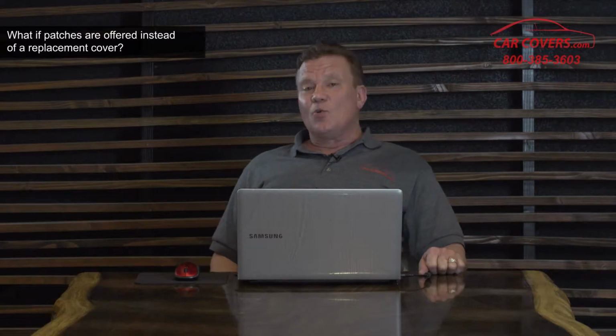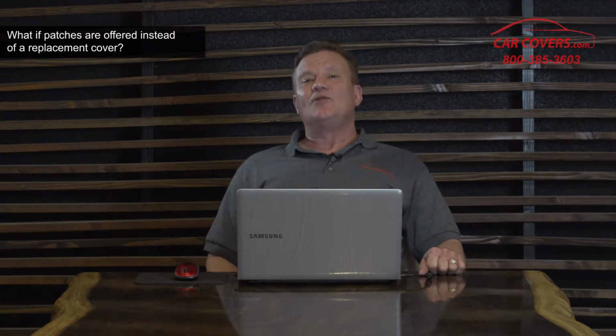So what if patches are offered instead of a replacement cover? That's a fair question. Look, the warranty department has very extensive product knowledge. They're going to look at your warranty claim and decide what the best approach is to fix your cover to keep it doing what you bought it to do, right?